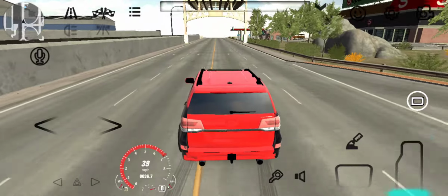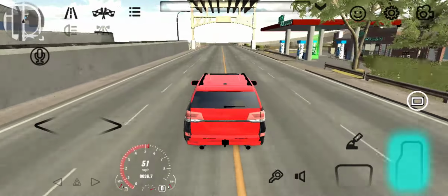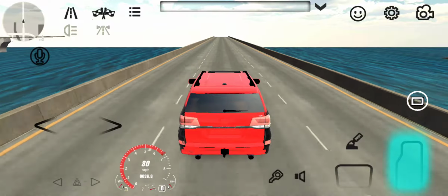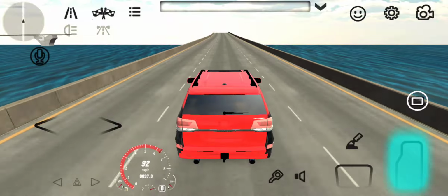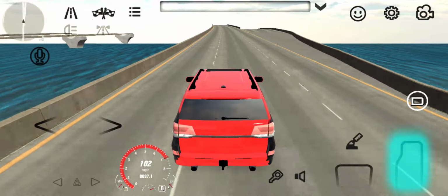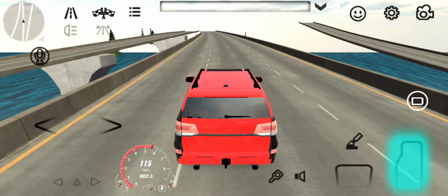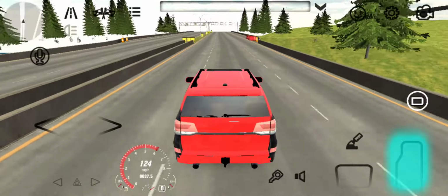Alright, now we're going to try to do a top speed run. I think it's probably more like a Highlander or a 4Runner, because it reminds me of something from Bones. If you guys watched that FBI show, where Bones' partner had the Chevy, and then he traded it up for the Highlander later in the series. Mostly that. But let's see how fast this goes.